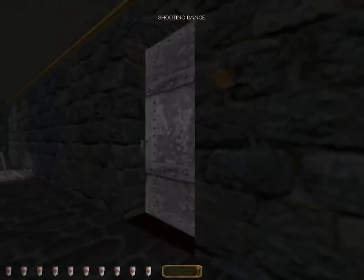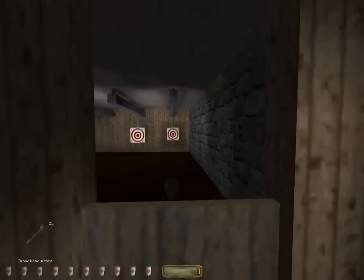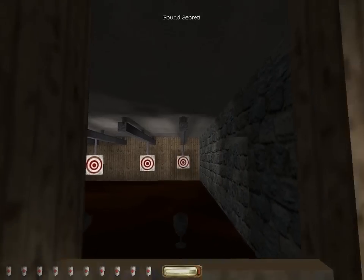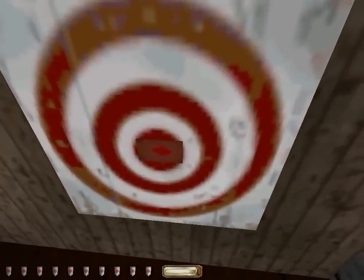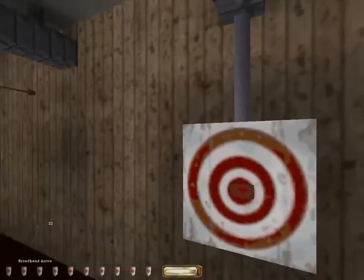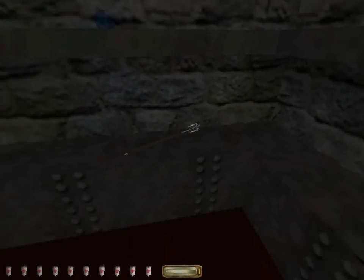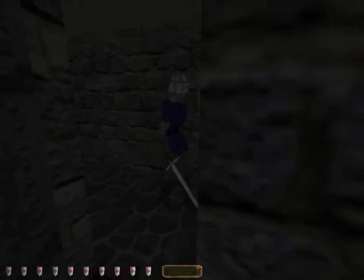Strange noises. Ah, the shooting range. The armory's locked, but I guess Garrett could use some target practice. Booyah. And that opens a secret door into the armory. Of course, I could have just pressed the button, but it's more fun this way. It's not like I was going to use these broadheads for anything else. I can't kill people normally. Can't even knock them out on this level. All these water arrows are sure useful though. And an invisibility potion. Now that's definitely useful.